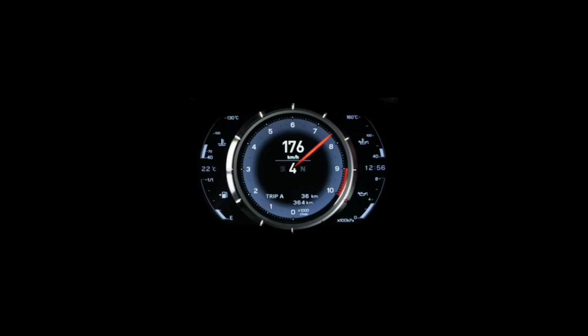This is slightly limited due to the car's heavy weight, being over 1,600 kilograms. Some of this weight could be because Lexus wanted to stick to their original roots and make the car luxurious while still being fast.